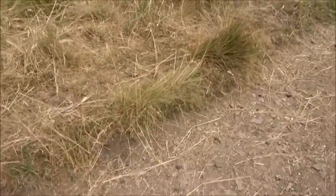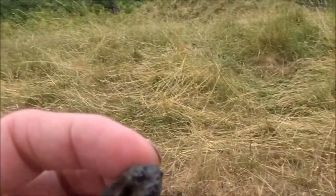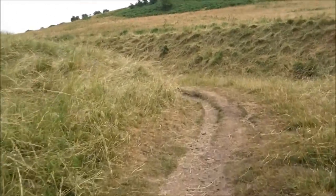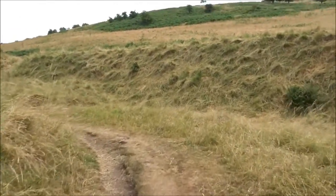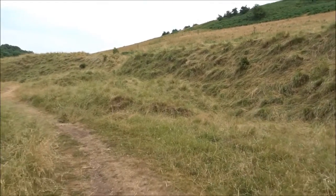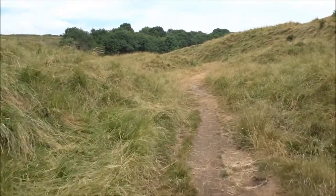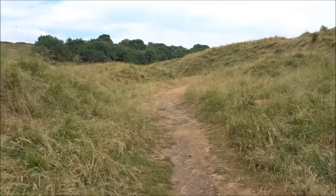You can start to see little bits of slag. It gets bigger as you go on. More of it in the ground here. There was even once, from the Victorian times, and perhaps post-Victorian times, a railway track out there that we've run along here. Further up there are some plaques.